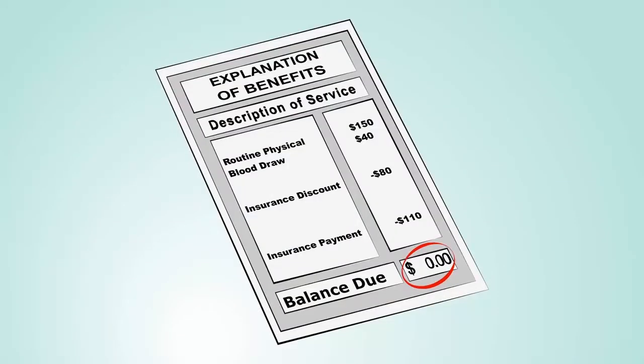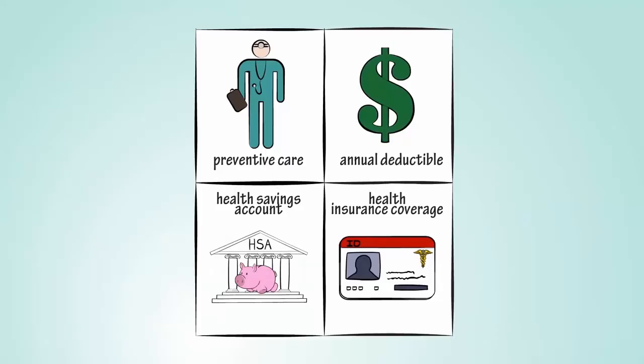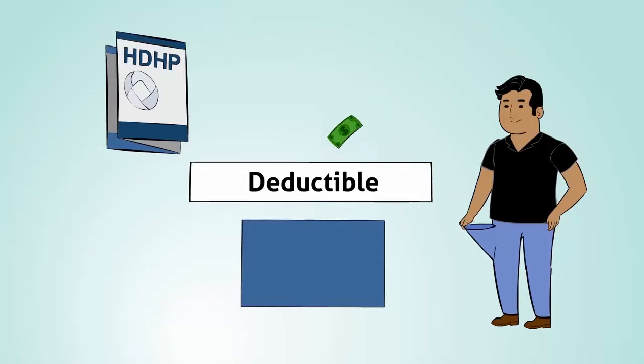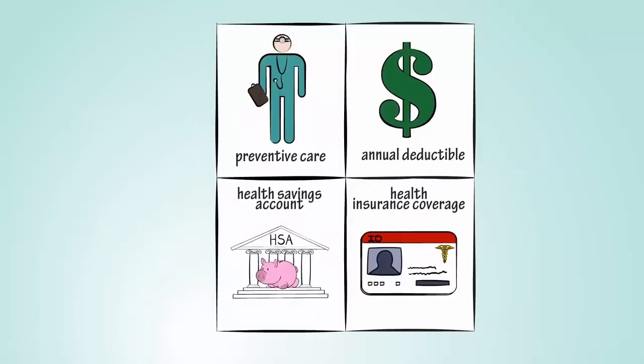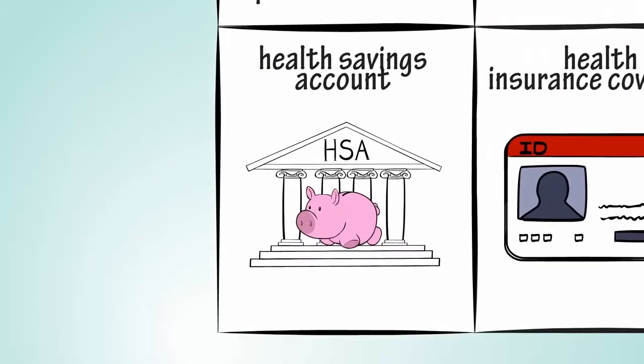But remember to talk to your doctor. To qualify as preventive, the visit must result in no diagnosis and cannot be linked to a medical condition. The second component of an HDHP is your annual deductible. Your annual deductible is the amount you pay out of pocket before your health benefits coverage begins. Since the deductible is higher under this plan, the IRS has created a funding vehicle to help you pay for medical expenses. That funding vehicle is the third component called a health savings account, or HSA.